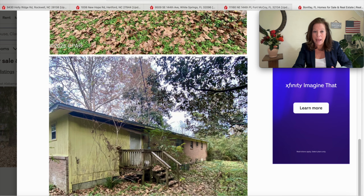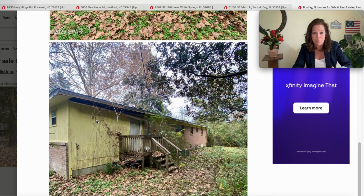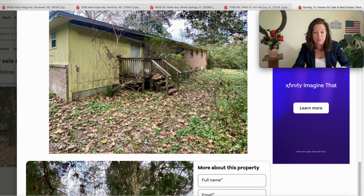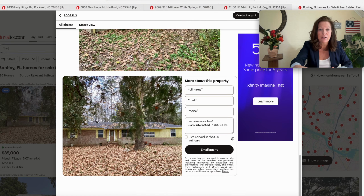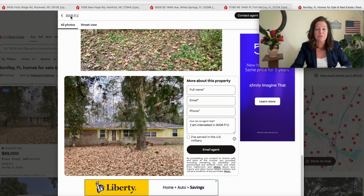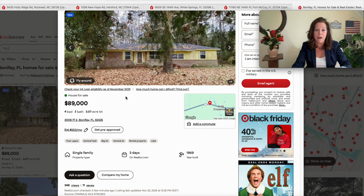So there's a little back deck. Looks like you have a back door there. So it looks like we do have some sheeting coming off near the roof line. Looks like it's a concrete block foundation. And it's a brick ranch with a shingle roof. 3 acres right there. So let's see what they say. 3006 FL2. And that's Bonifay, Florida 32425.